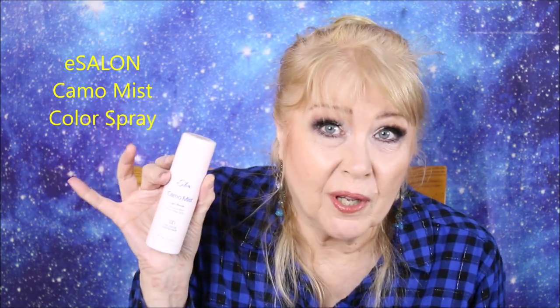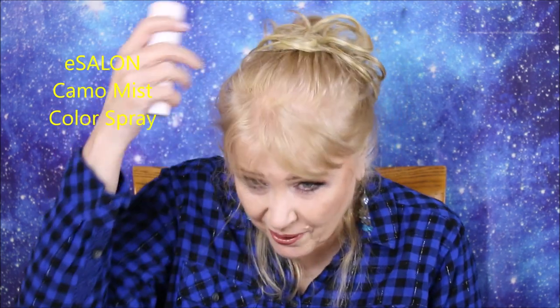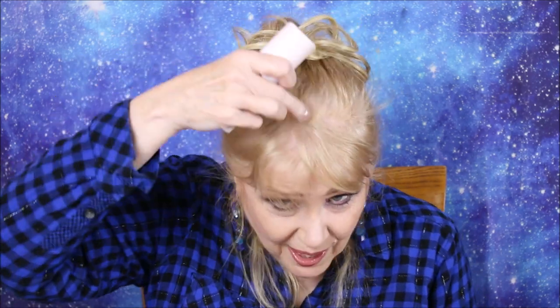It was $14 for this. And this is shade light blonde. And it's just a light yellow powder looking stuff. And it's cold when it comes out. It's very cold. And you can see it's kind of turned my scalp a little on the yellowy side. So, yeah, I think just a fail.